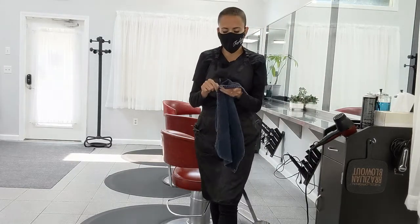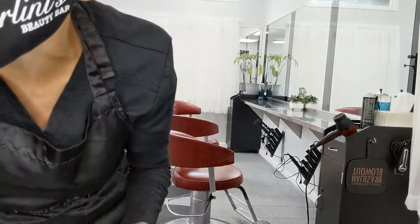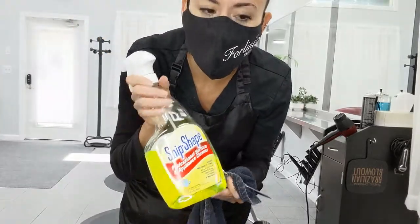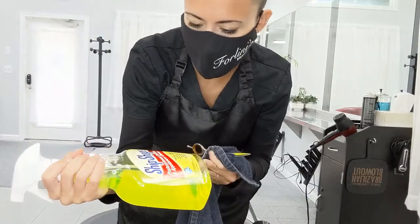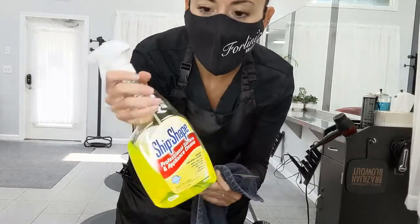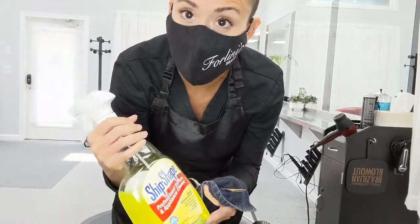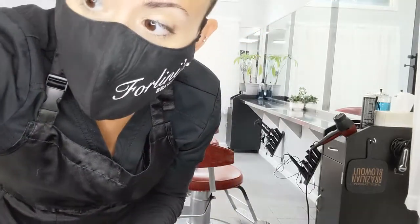For my buzzer, I want to get closer so you guys can hear me. For my buzzer, I soak those in the back. So this is called Ship Shape, and this I spray on basically everything to clean. It's again something that you get at hair salons to clean. But there's also a powdered version of this, so I use that in the sink, and that I use for any of my combs. Before I put it in the barber side, I have a double sink in the back. So one side is for dirty, one side's for clean.